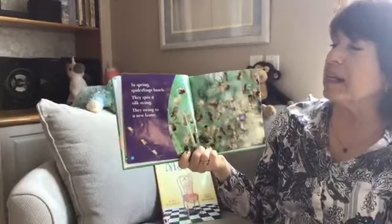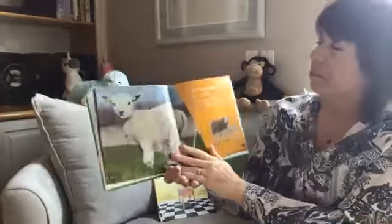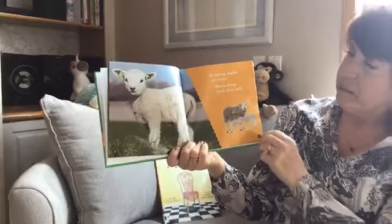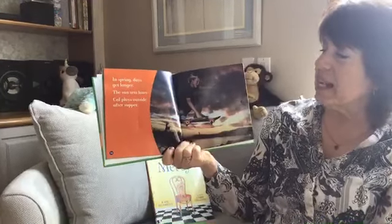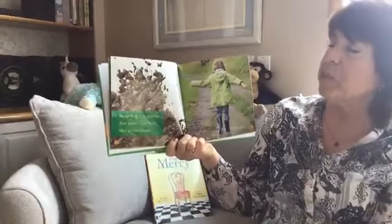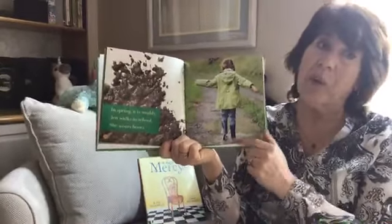In spring, spiderlings hatch. They spin a silk string. They swing to a new home. In spring, lambs are born. Mama sheep feed them milk. In spring, days get longer. The sun sets later. Cal plays outside after supper, which you can do now too because it's nice and bright outside after supper. In spring, it is muddy. Jen walks to school and she wears boots. Now we can't walk to school right now, but at least we can go out and play in the puddles.